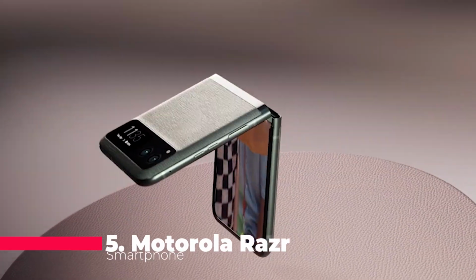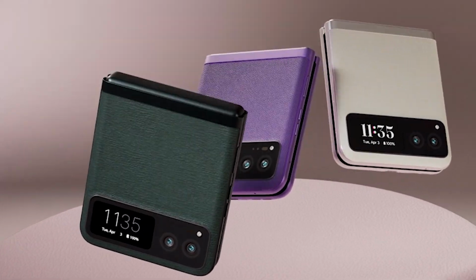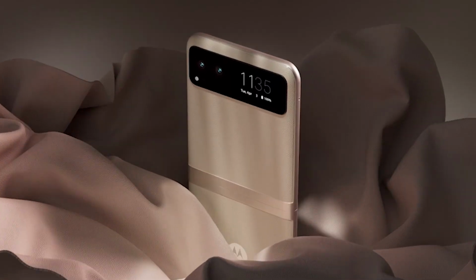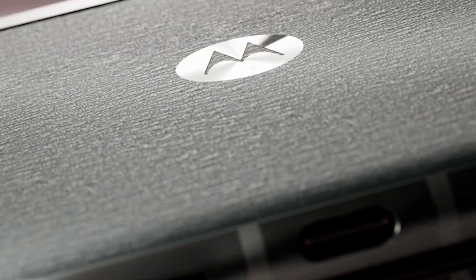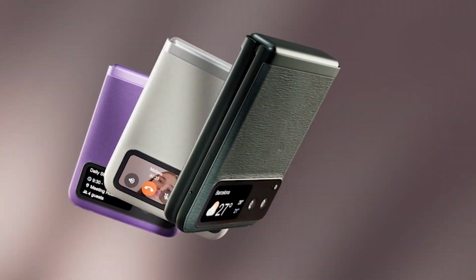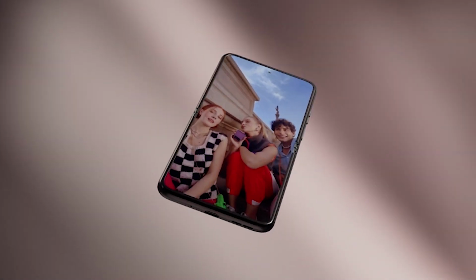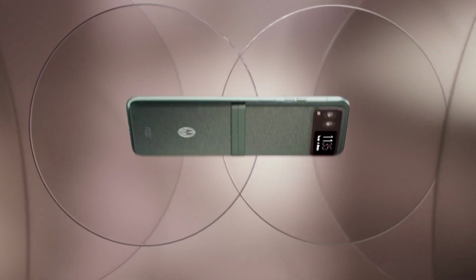Let's kick off our journey with the Motorola Razr, an iconic device that effortlessly blends style and functionality. Boasting a sleek, foldable design, this smartphone is not only a visual stunner, but is also packed with features that cater to the modern user's diverse needs. Its compatibility with major carriers, 5G readiness, and a versatile camera setup make it a compelling choice for those who seek innovation in every flip.